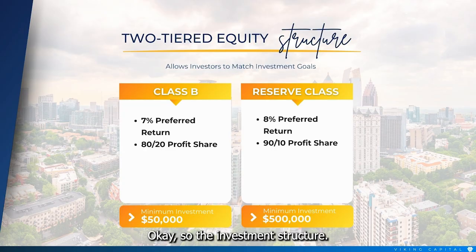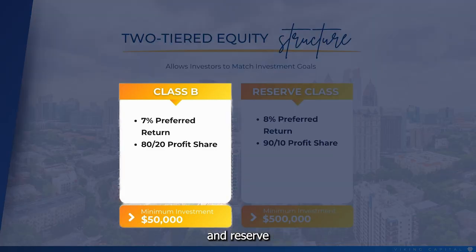Okay, so the investment structure. For those of you who are familiar with Viking, typically we have three classes: Class A, Class B, and Reserve Class. For this deal, due to the stabilization period and the lack of immediate cash flow, the 10% Class A, no back-end Class A structure is not available on this deal, but we do still have Class B and Reserve.